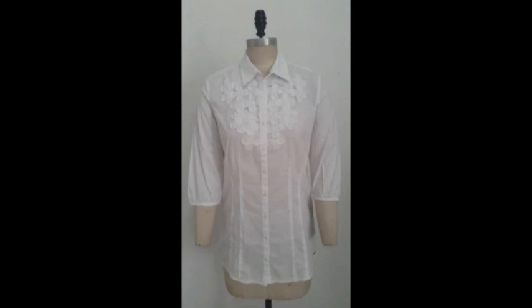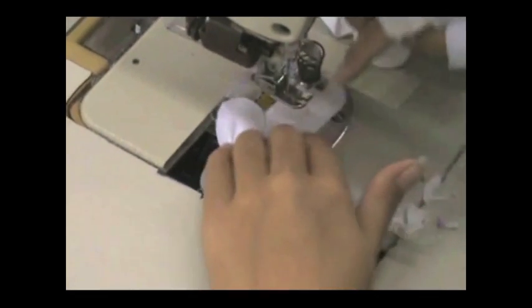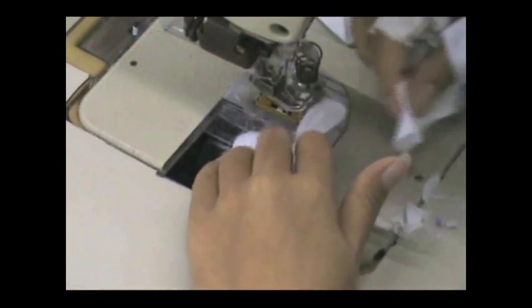The style in picture, an order for 30,000 pieces, required 30 flowers per garment, a whopping 1.8 million petals, a challenge for the short lead times these days. To meet this requirement, we developed a special workstation for the operator.